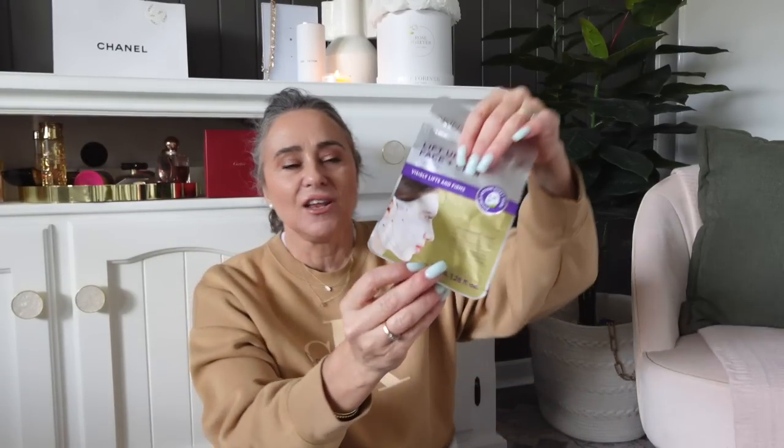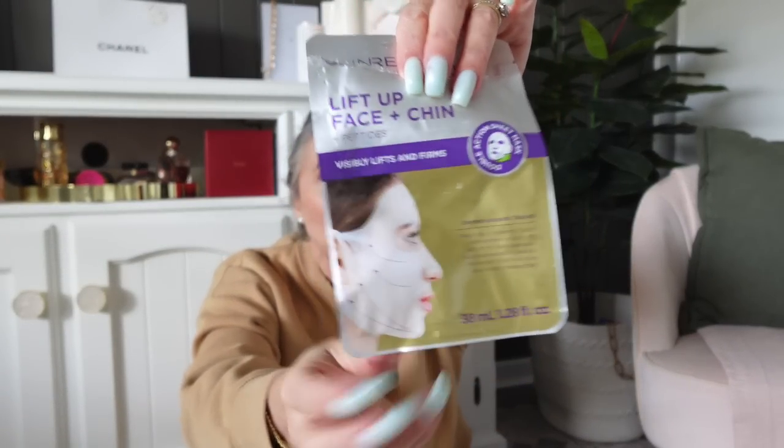That's it. There are some face masks, so let me show you. I bought this Skin Republic Lift Up Face and Chin Mask. Look at this. The way it works is it wraps itself around your ears, from the chin, and it's supposed to pull your chin area and the skin around your chin and then pull back across your face. So it's effectively giving a facelift. It was fun to use. There's only one of it. I haven't gone back and bought another.